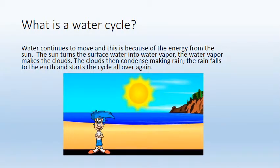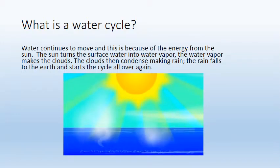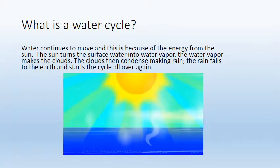Here's how it works. When the sun is out, its warm rays heat up the surface of the ocean. When this happens, the water on top will change from a liquid to a vapor and rise into the sky. And when water changes from a liquid to a vapor, it's called evaporation.